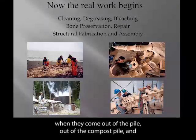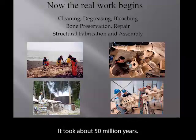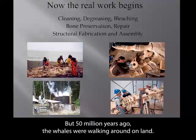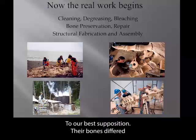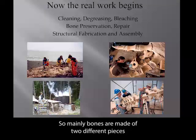And I should say that whale bones are derived evolutionarily from a terrestrial form. It took about 50 million years, but 50 million years ago, the whales were walking around on land. So our best supposition. Their bones differ fundamentally from terrestrial mammals in their composition. Many bones are made of two different pieces.